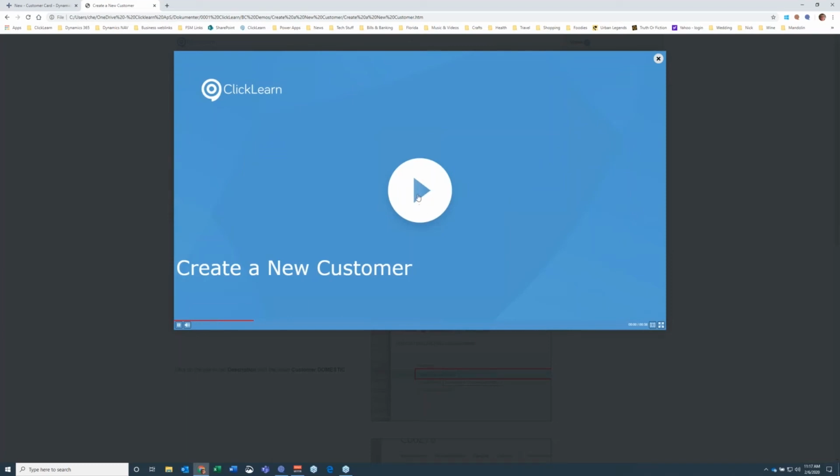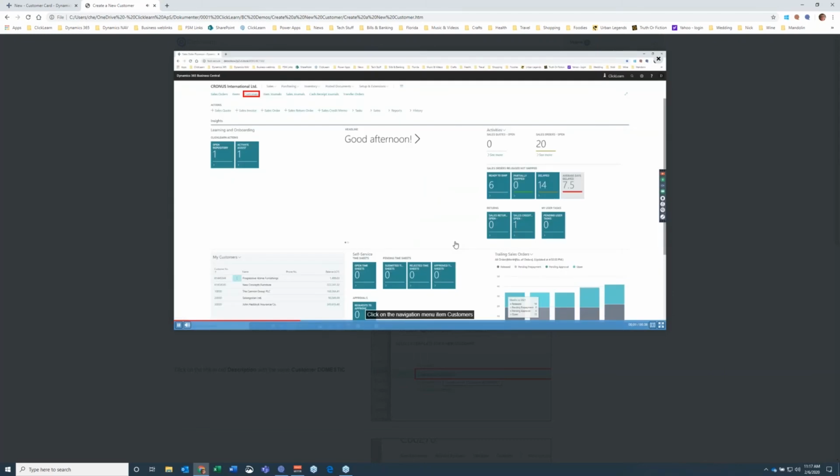So it's not going to start until I click on the go button, and then when I do, we're going to see the steps that are now going to stop at each one of the processes. Click on the navigation menu item Customers. So we have our visual, we read our text, our narrative, but if I don't click in this one spot, I'm going to be stuck right here on this screen all day long. I can click anywhere else, so I want to follow the instructions.